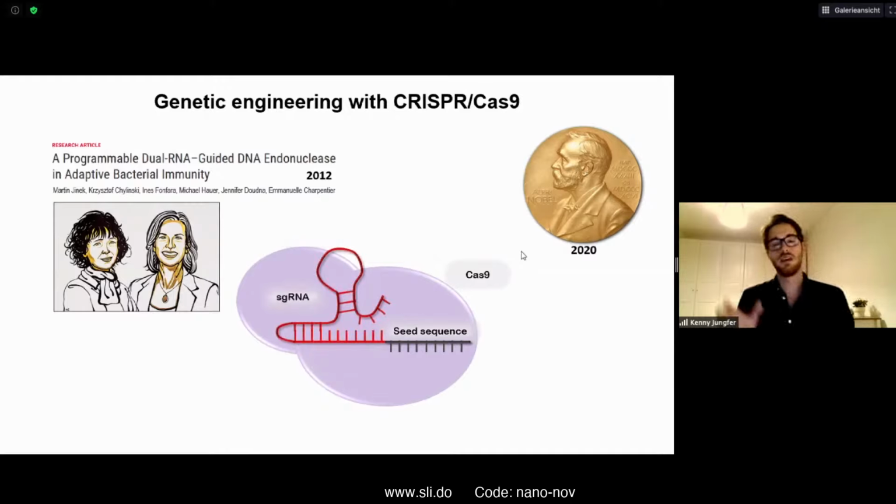Moreover, what they achieved was to combine the CRISPR RNA and the tracrRNA to form the single guide RNA that can then be used as a very easily modifiable tool that is not only highly specific, but also very versatile because you can choose any seed sequence you want using molecular biology techniques. And this, in the end, is the main point for receiving the Nobel Prize in 2020.